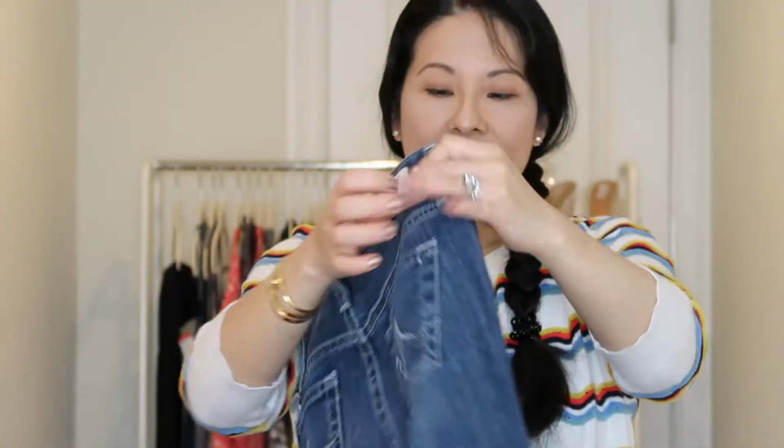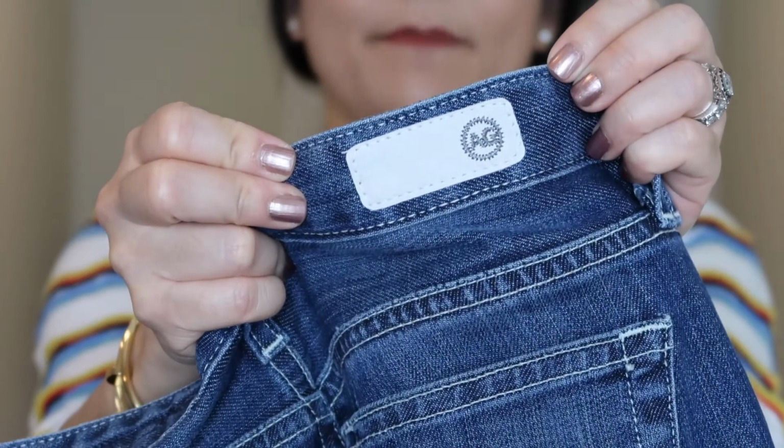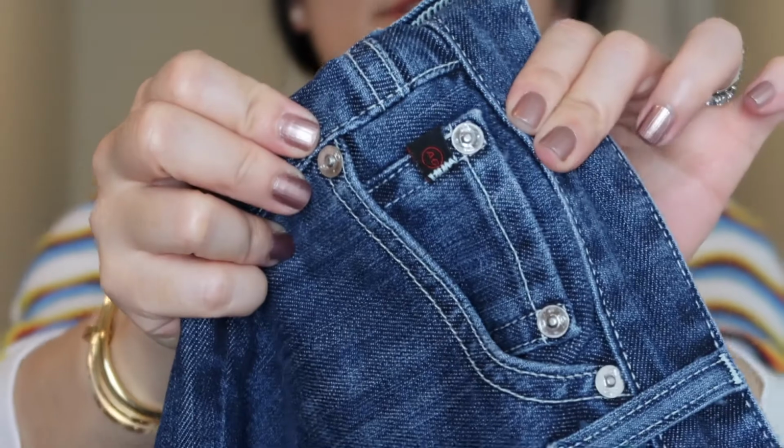But this was in great condition. I would say it's kind of a, not quite pedal pusher, probably just a crop design. I would say it's definitely below the knee. And here's the typical leather patch that they have on the back. And it has some of the nice AG details, of course, elsewhere.